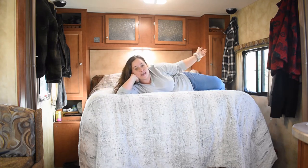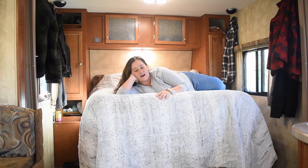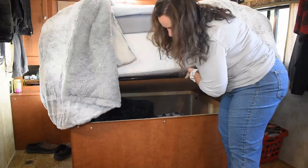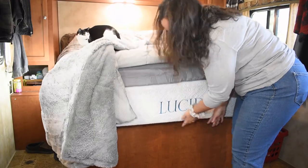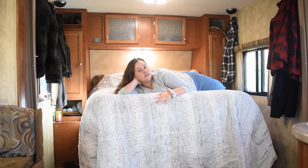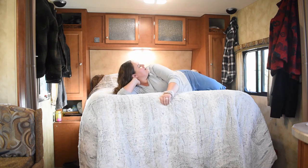Plenty of closet space for us, at least. We don't really have a whole lot of clothes. We never really have. There's storage underneath the bed. The mattress lifts, and we put anything under there that we're not getting to every day. Spare blankets, stuff for the cats, movies. We have a TV. We don't use it a lot, so the movies are under there.